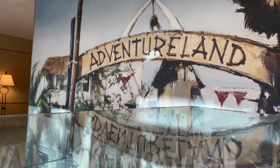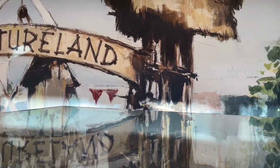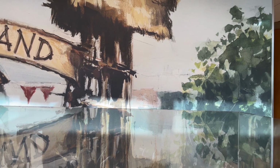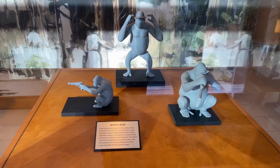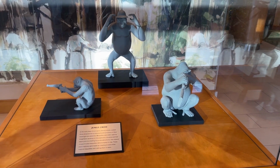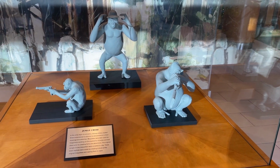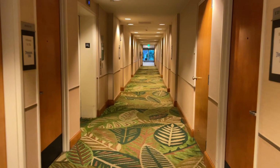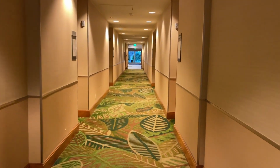The Adventure Tower was fairly well themed. I could tell that it was definitely going for that old Adventureland vibe, not really the Indiana Jones Adventureland, more the Jungle Cruise Adventureland, so to speak. There was lots of Jungle Cruise memorabilia, there were some statues, there was some artwork. The hallways looked very adventure-y, and there's not too much else to say about that. The hallways serve their purpose of getting me to and from the entrance to my room, and also to the e-ticket lounge.